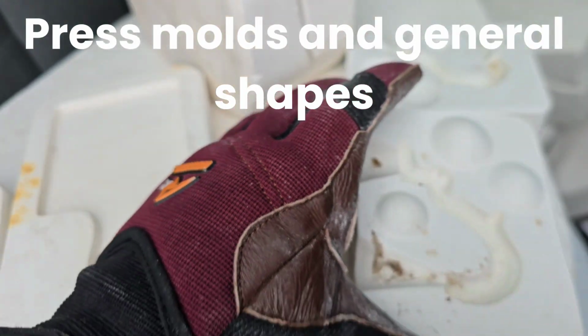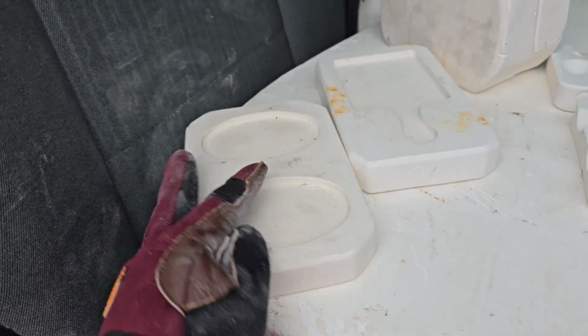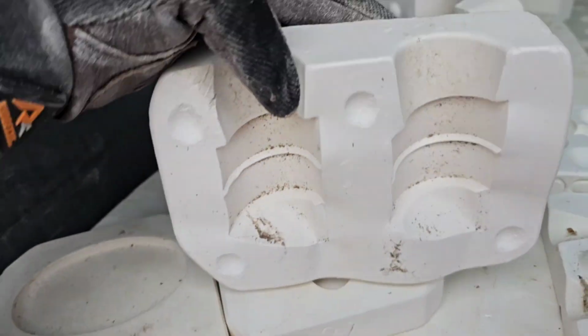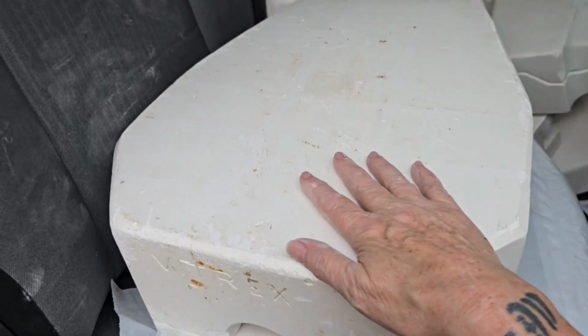So here we've got a cute little handle. Too small for what I need. Little cutting board, just a general shape here. Spiral napkin rings. This is giant and awesome. Let me show you what's in here.